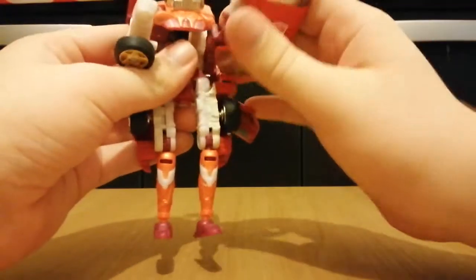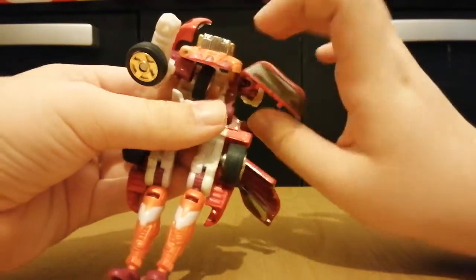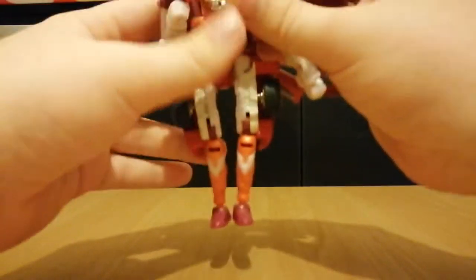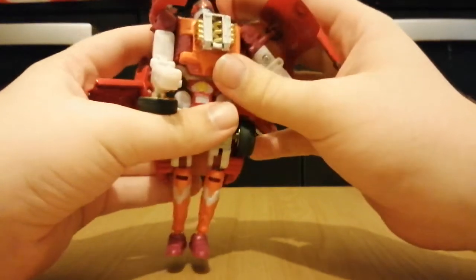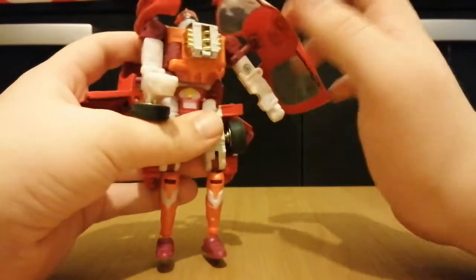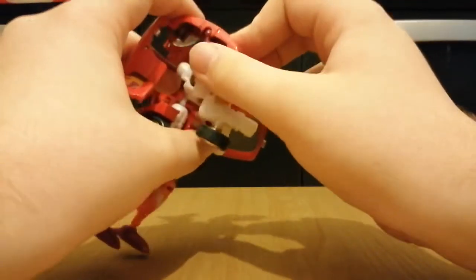Oh, one thing I forgot, you also have to have it untabbed. So, well, not untabbed, but you have to get this arm in before you get the chest in, is what I'm trying to say. Yeah, I have no idea what I'm saying either. The front bumper, just move that down.